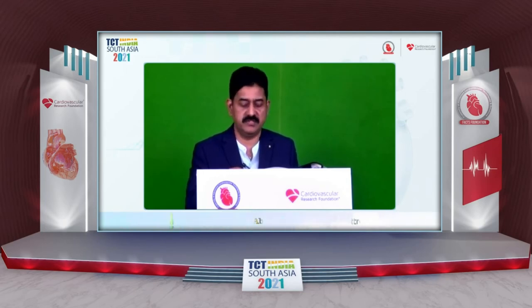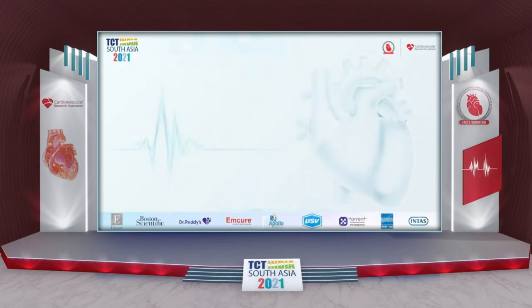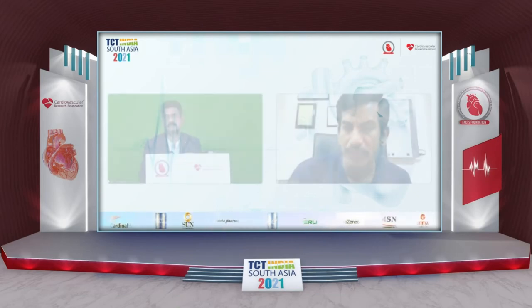Yeah. So this is the final shot I'd shown. This is what we have been doing in our institute for the last 1.5 years. Multiple types of cases have been done. We are pioneering the physiology guidance in robotic PCI, as in this case. So this would be the probable future.